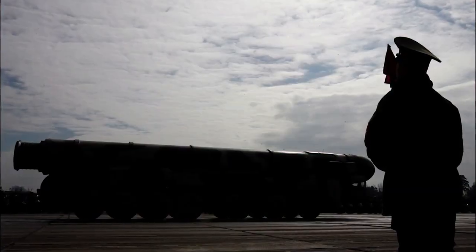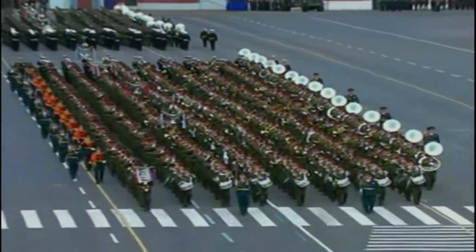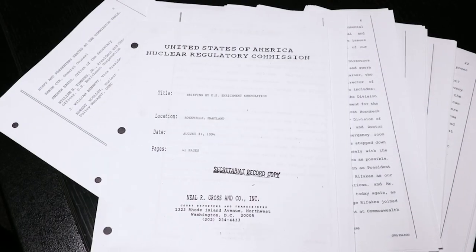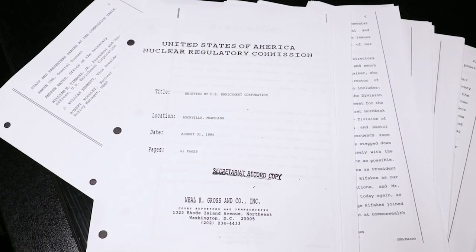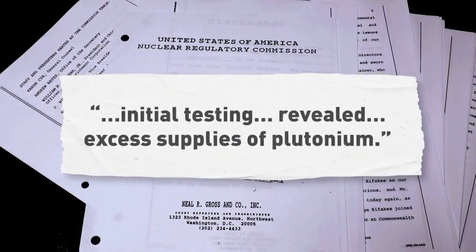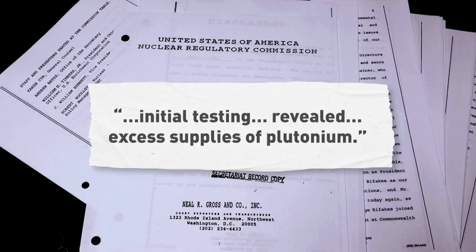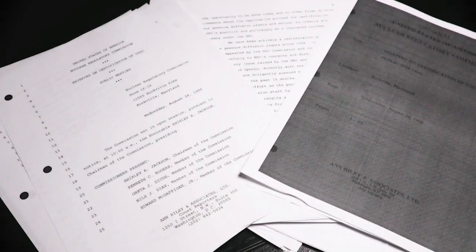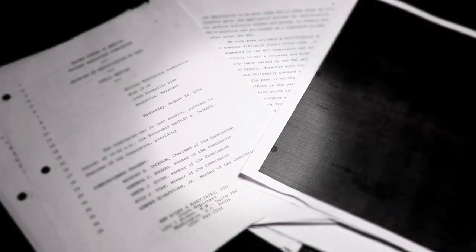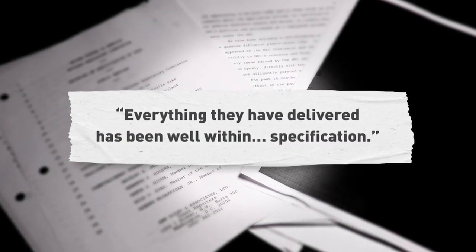For those in charge of the Swords to Plowshares program, questions about what Russia was sending began right away. In this transcript from a 1994 meeting of the NRC, the CEO of America's now privatized nuclear industry admitted initial testing of the Russian material revealed excess supplies of plutonium and other dangerous elements. 2 years later, in 1996, that same CEO indicated those issues had been resolved, telling the NRC everything they have delivered has been well within specification.